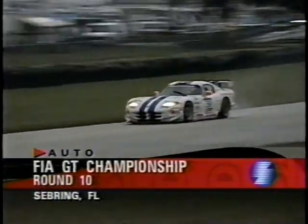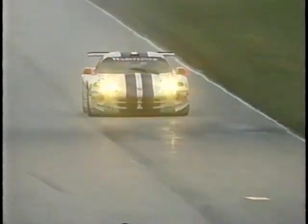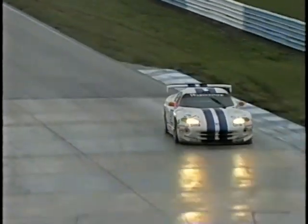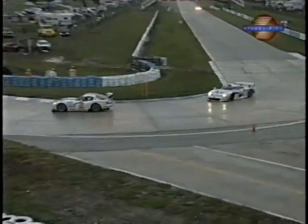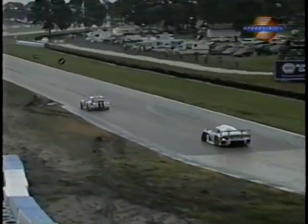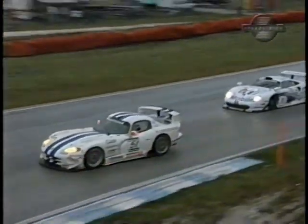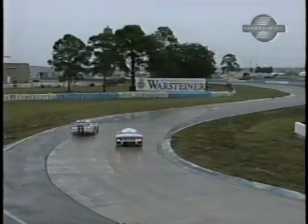Final laps of the FIA GT round 10 for their championship as we take a look at the Beretta and Gache entry, number 51, Olivier Beretta and Philippe Gache, and they are now leading in the GT2 division. And that's going to hurt their teammate Justin Bell just a little bit. Justin Bell was only a point out of the points lead. So that'll mean these two will close in, and that'll mean some interesting decisions for this team when they get to Laguna Seca in terms of trying to win this championship.